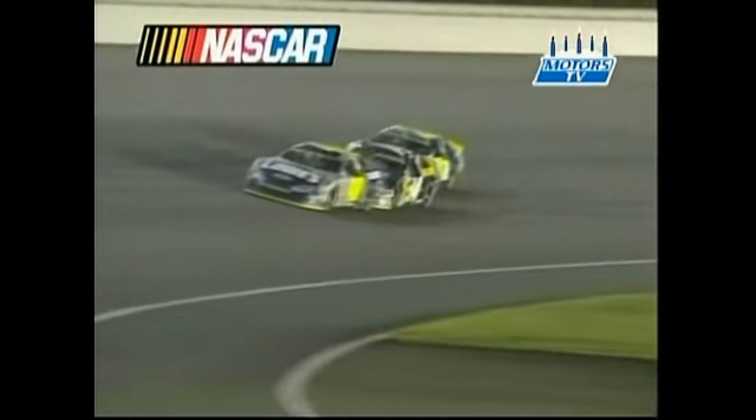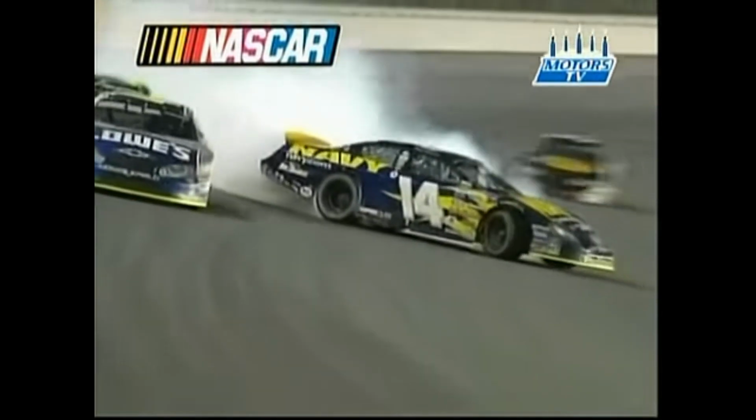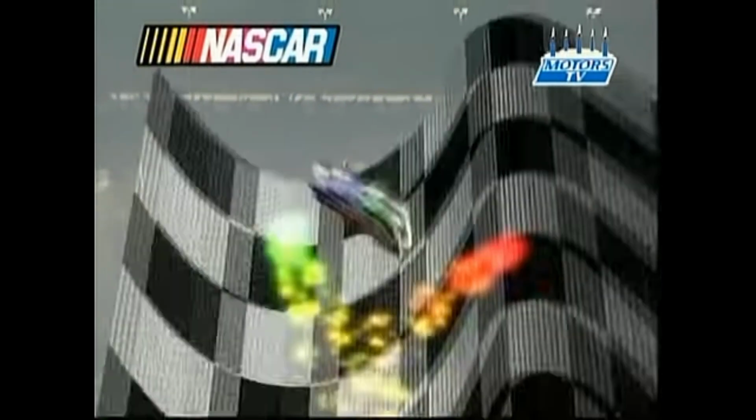Oh, they're tight there. It's Jimmy Johnson in the 48 in front of him. David Green behind him in the 27, and Jimmy goes down on the inside. He might have just touched the wall at the very end. I don't know. Can't really tell. Whoa, that's what we're talking about. Easy.